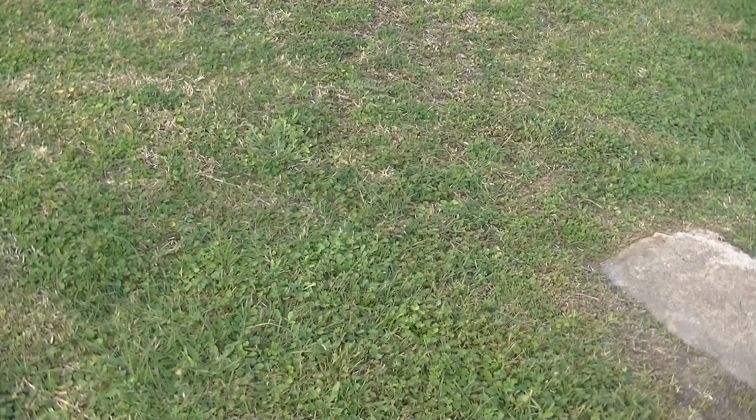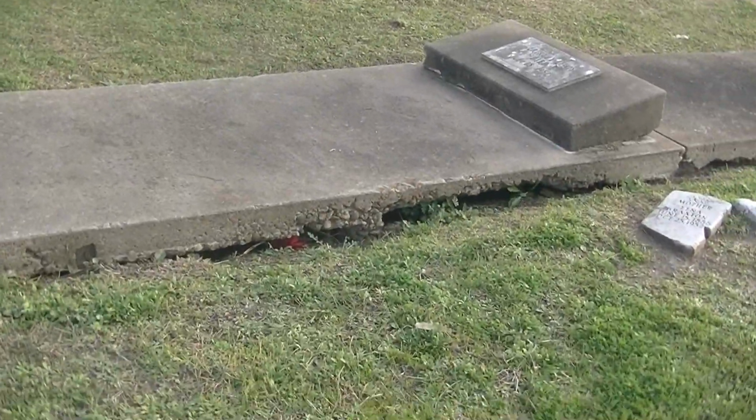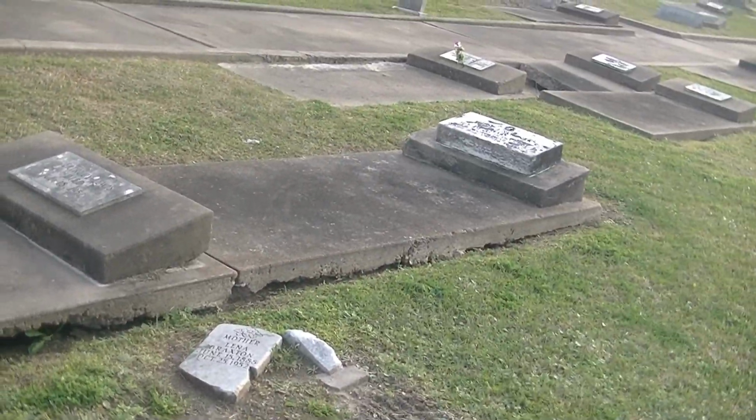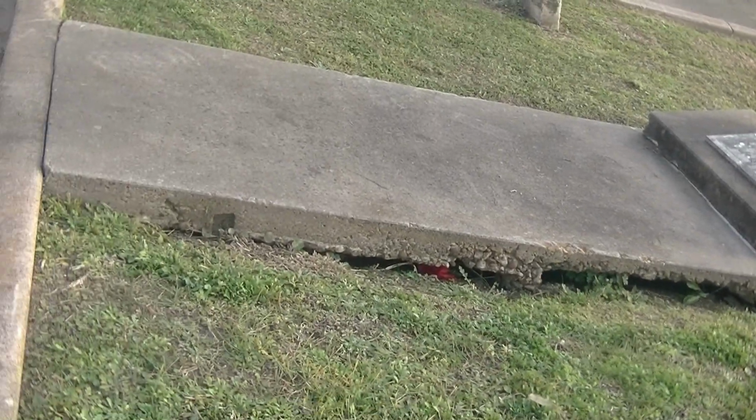Here's another example of the sinking, the stuff caving in. This one here looks like it broke in half and sunk in. That one right there. Thankfully, so far, I have not seen a coffin sticking through the dirt or being visible from the deterioration. But it's definitely looking like it could be a possibility that could end up taking place. Erosion, stuff like that. These concrete blocks here are still intact. You can see the erosion in them.